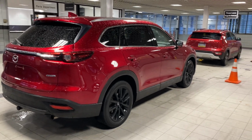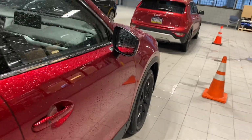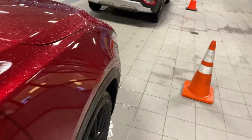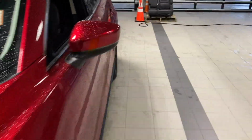Probably my favorite feature on this vehicle is actually in the side mirrors. It's the blind spot monitoring system. There will be a series of indicators that light up here in the side mirror just to let you know if someone's on the left or right side of your vehicle. If you happen to be part of the 2% of the world that uses their turn signal, it will actually beep back at you in order to grab your attention that, for instance, you cannot merge into that lane.